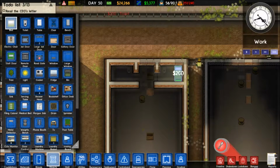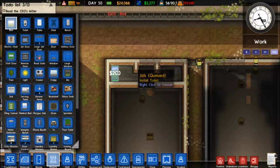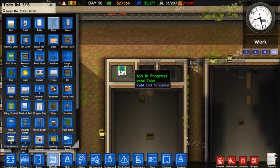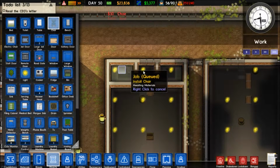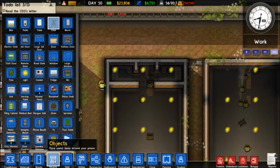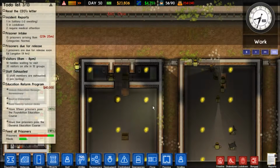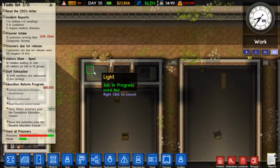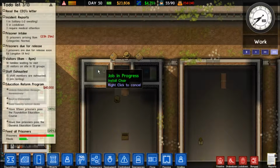I'm tempted to put the beds in just like this. One like that. And one like that. Because then actually we can fit chairs in too. One there, and one there. That overall might make this just that little bit more popular, these new cells, having these chairs in.